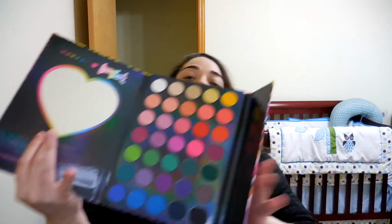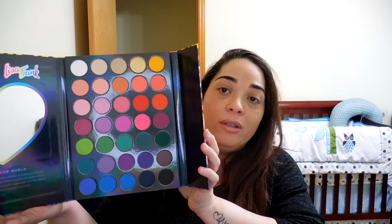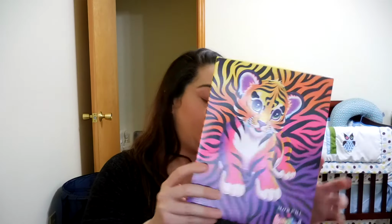You have a mirror, and you have all these amazing colors. I thought, well, I have the purple, I have the black, I have the brown. I'm not sure about the yellows and the orange, but I use the other ones, so I love it. For a palette, it has a lot of great colors, and it's so pigmented, guys, that you just need a little bit. I'm sure you can find a lot of great makeup looks online with this palette. So this is how it looks. Lisa Frank by Morphe.